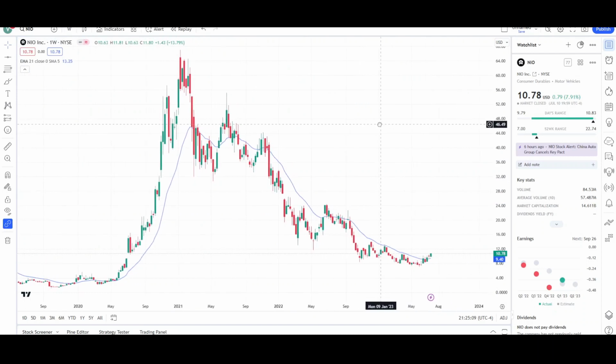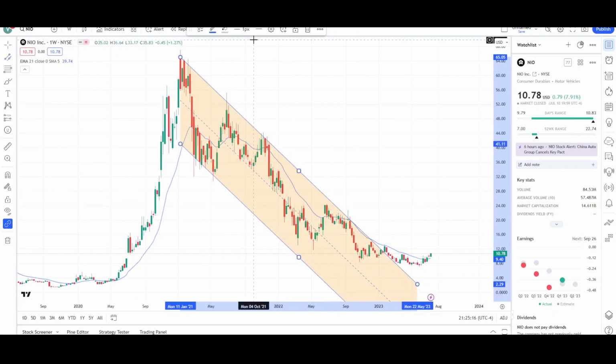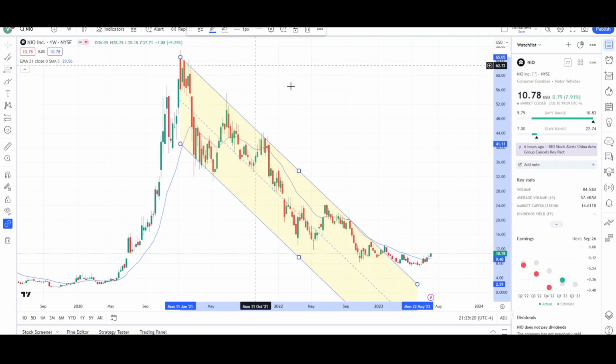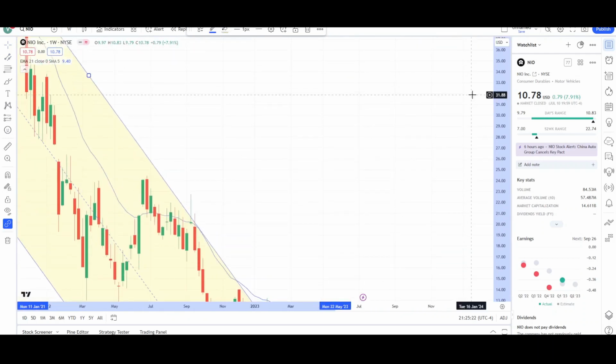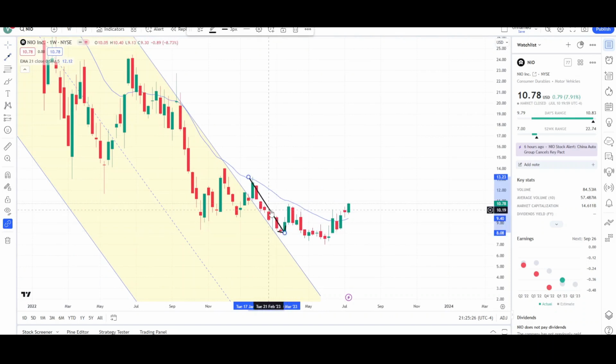So here's the weekly chart for NIO, and you can see that the massive structure was previously a downtrend, but the downtrend is coming to an end. Why? Because we broke outside the channel and we saw two pushes in that direction, which is very common. So we got a break of the channel. We had a push down right here. The second push down was unable to reach the target.